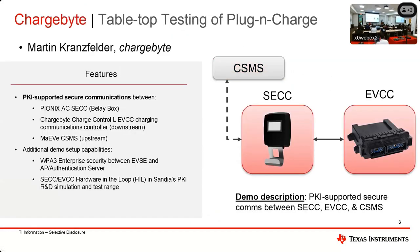Okay, ChargeByte, I know Martin, you got 30 seconds for me before. I don't know, do you want to run through something here, or you think that everything is better shown at the table in the back? Are there any questions? Yeah, maybe it's better to see it first before we go over any questions.